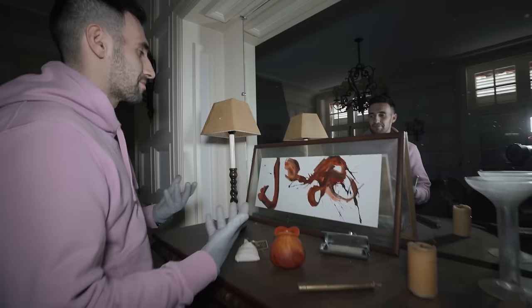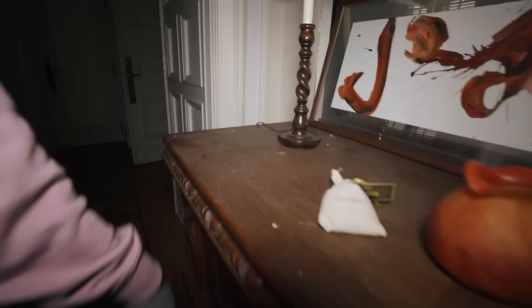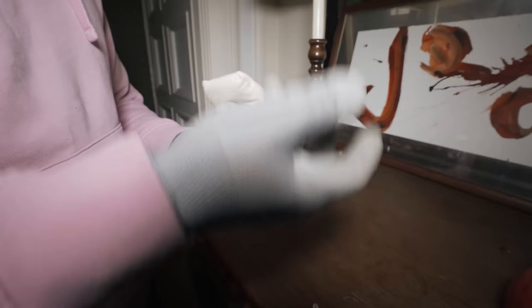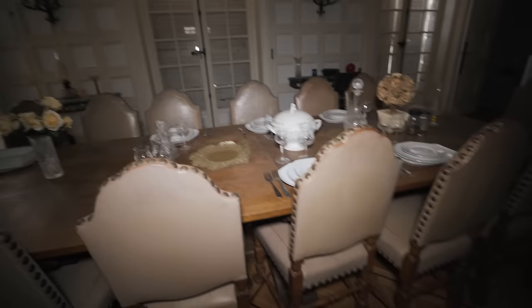I really like this type of art because I never found it in an abandoned place. This is modern, very abstract art. What's inside here, actually? Some sand or something? No, it's for a smell, it's lavender. They normally put lavender inside, so it's like some kind of incense. Parfumé.